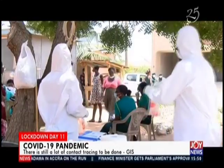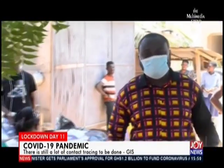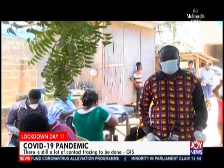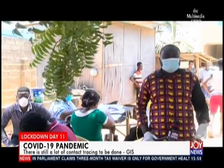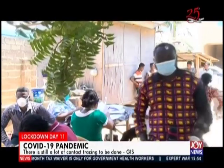This is what a typical contact tracing process looks like. Here in this community at Ashoman, we're told that there was a positive COVID-19 case some days ago. Health personnel and the Ghana Immigration officers here are helping, taking samples for them to be tested at the Noguchi Memorial Institute. Another aspect of the contact tracing process involves contacting travelers who came into the country between March 2 and March 23.